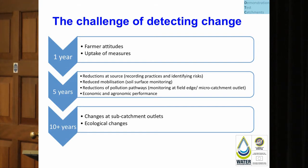So in the short time frame, social measures and information on farm business structure, uptake of measures, positive attitudes of farmers for engagement. In the medium time frame, looking at changes in source apportionment of key pollution. And then in the longer time frame, that's where we see the conventional metrics, water quality and biological quality, coming into their own in the most robust sense. It doesn't mean that we can't use them beforehand, but I think we have to accept that the evidence in the short time frame will always be open to challenge.